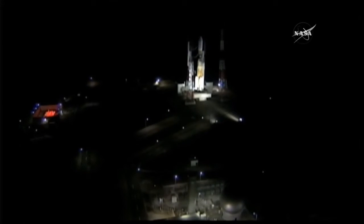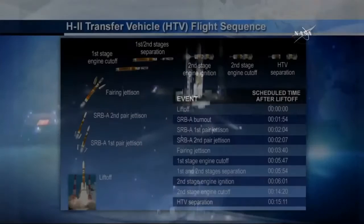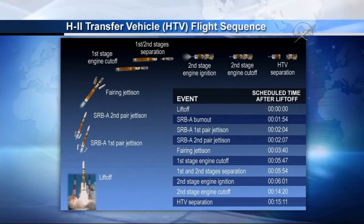Once H-2B lifts off, it'll go through a number of stages on its climb into orbit. Those 4 solid rocket boosters on the bottom of that first stage will burn for just under 2 minutes, 1 minute and 57 seconds being the scheduled burn time, at which point the first pair will jettison, and then the second pair just a few seconds later.